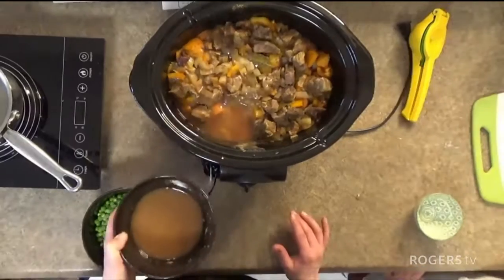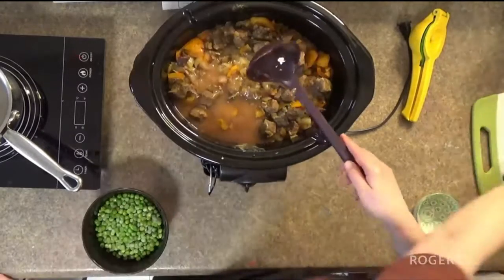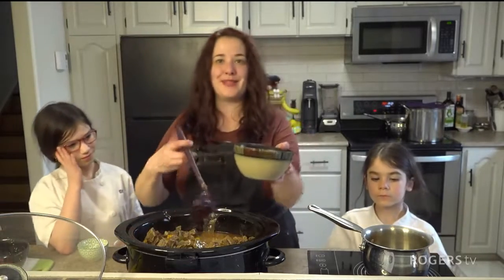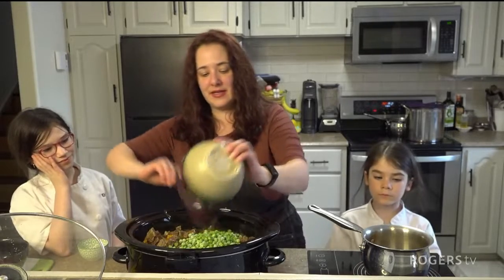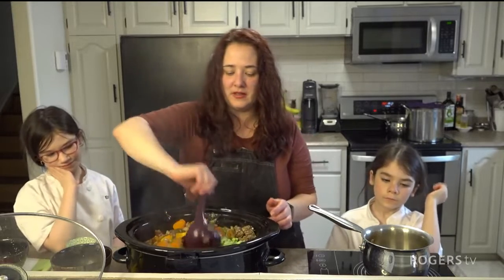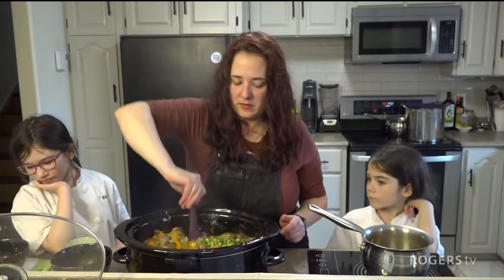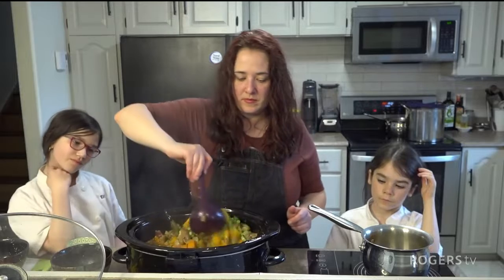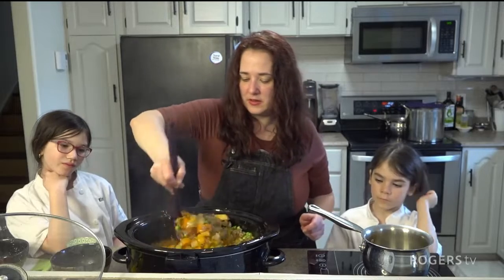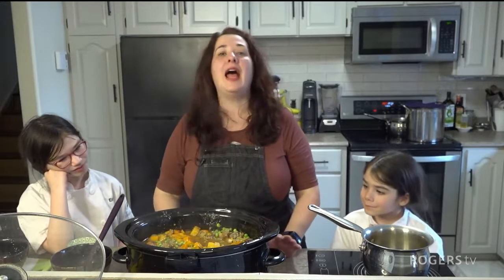Now we're going to take our thickened stew and pour that back in. Go, put that in there. And we're also going to take 2 cups of frozen peas and add those in. Give that a little stir to mix it all together. All right, it's pretty good. And now we're going to just cook it back on high for half an hour to let it thicken up.